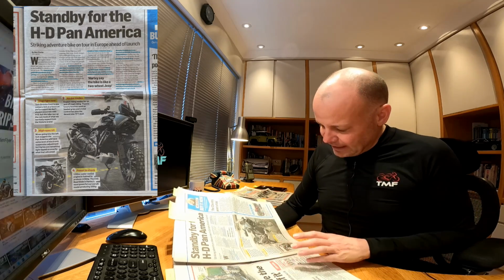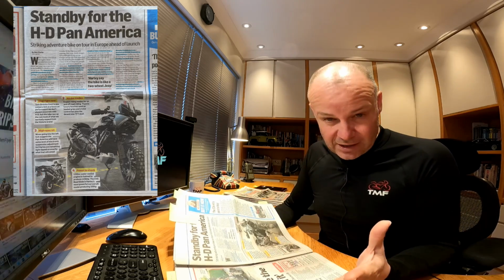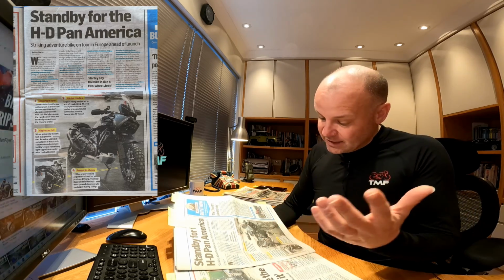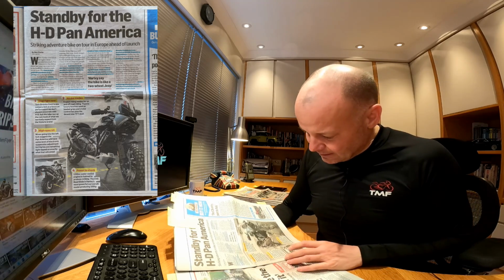But actually, now I look at it, it's starting to grow on me a bit. I don't know if it's going to be one of these bikes that is a grower. But anyway, Harley Davidson were due to launch it this year, then COVID struck, so they announced they were going to delay it by a year, and apparently they are now taking orders for the bike. So MCN are saying here they therefore expect the model to arrive no later than March, so keep your eyes open for this at dealers.